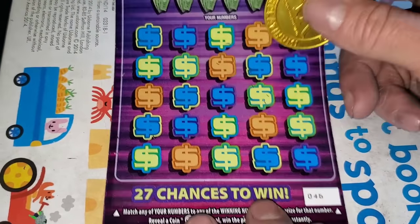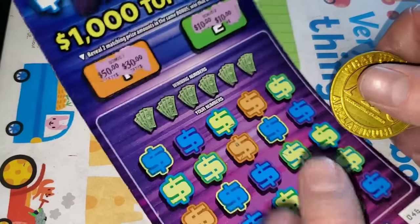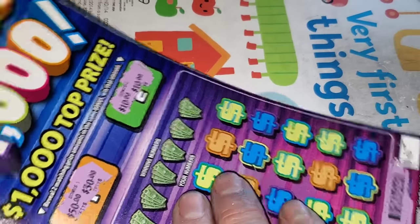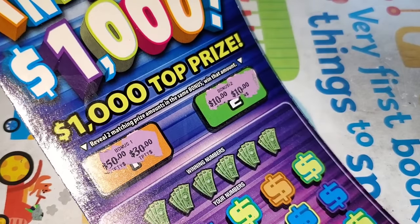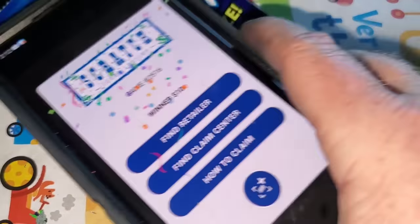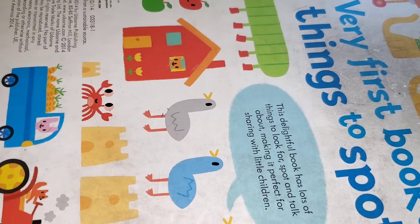Coin to win, 5 or 10X. I don't think we're going to get any of those. Might get some matches, though. I'm just going to scan it. I don't think we'll get anything else. If we do, I don't think it'll be much. Woo-hoo! Yeah, it wasn't. $10. All right, puts us at 30.